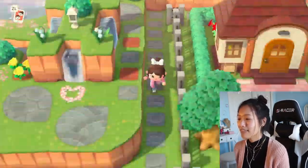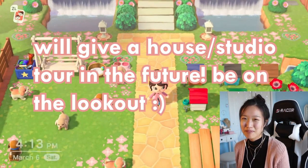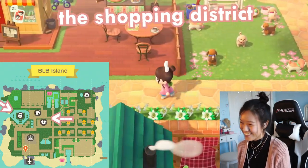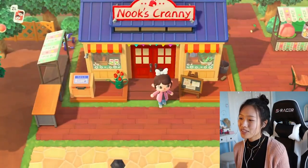Let's go back the way we came from. Over here is like my house area, which I will go more in depth later for another video. Let's enter the shopping district. First one that I want to go over is the Nook's Cranny. You have your Nook's Cranny right here.